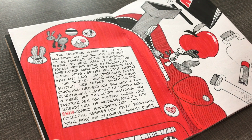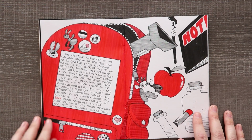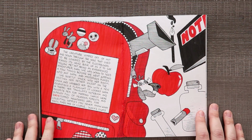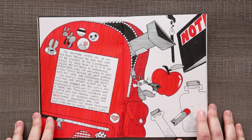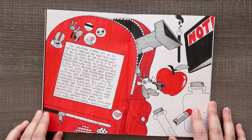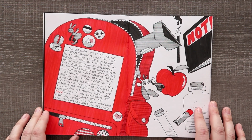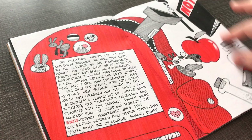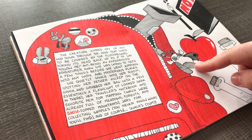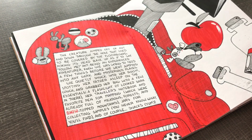I really like the layout of this page. I was trying to do the text in a way that was inclusive with the illustration because I do want to illustrate children's books, and I think it's really fun when the text is more than just a block on the side of the page. So it was really fun to make the text on this story sort of like a patch on her backpack, and it was really cute. Here are various things in her backpack, and of course we do have some cameos like Dennis and Hatch and an ant, so that was really fun to include.